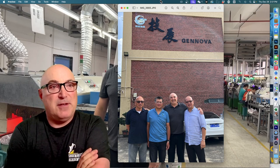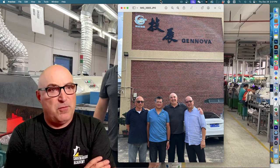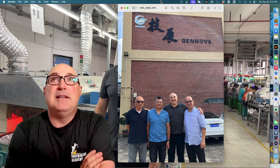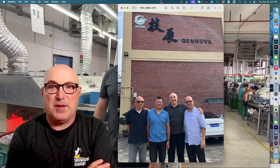So this factory has been around for about 5 or 6 years. It's a four-line factory. So what does that mean? That means they can make maybe 5,000 pairs a day if they're running full tilt with four lines, or a little bit more than that.